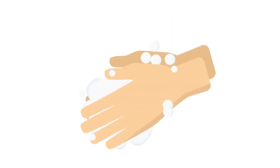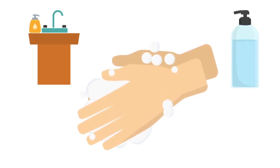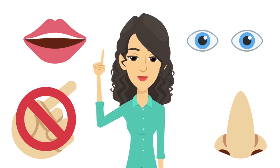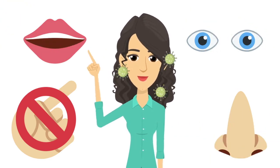To keep germs on hands from getting inside the body, wash your hands with soap and water and use hand sanitizer afterwards. Try not to touch your mouth, eyes, face or inside your nose, because those are places where germs can get inside your body. Now let's ask Ryan to tell us about proper hand washing.